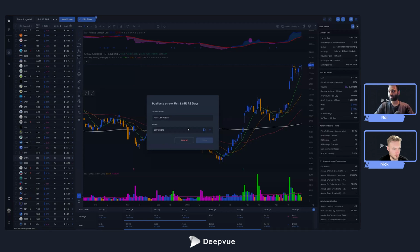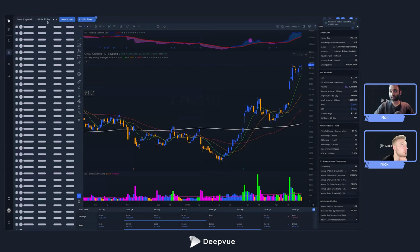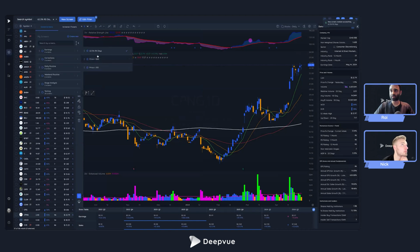If you create a market correction folder on your end, we could call this, you could remove my name and customize it to yourself, rename it, whatever you like. And then click save. So if we save that, it will show under our corrections folder. Now you're building a list of scans that you're going to run while the market is correcting, and it will be very easy. Every time we're pulling back, we're preparing for the next market cycle.